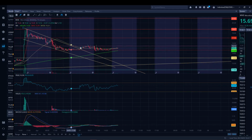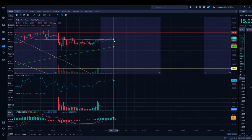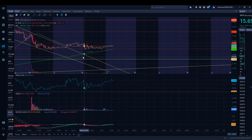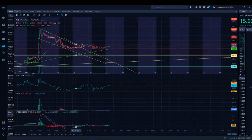But you can see that after we broke the bull flag, we double bottomed out right here on these levels, and we did get a golden cross on the 9 and the 50, which is pretty nice on the 15-minute, and we haven't touched the 200 MA on the 15-minute at least. So when we do come to that green line, I do anticipate that being a nice support. So we did get a nice double bottom right here. The neckline will be at the $16.10 mark.